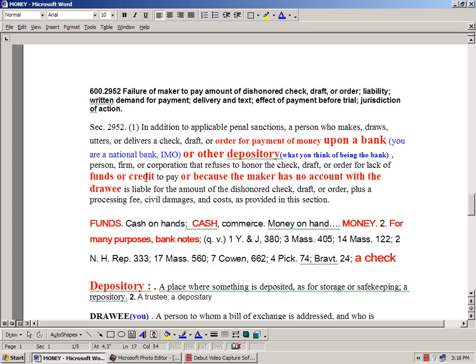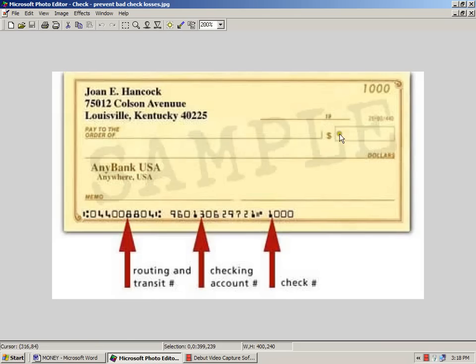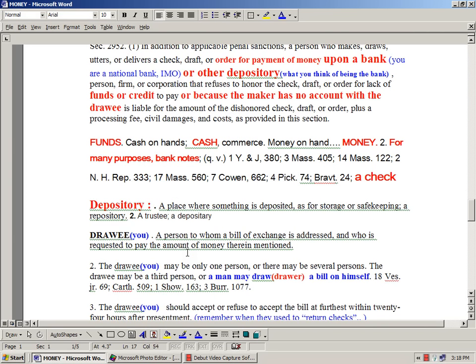All right, because you put on deposit gold and silver with the bank. And when you're writing this out, if you fill both of these out for the same amount, the limiting factor is the dollars with an S. If you don't put down the gold and silver, because you're giving them a paper, when you put in a deposit, it's like a paper receipt for the gold. So if now you want to pull out your gold, you can only pull out as much gold as you have a receipt for. If you try to take more, you're stealing. So a depository is a place where something is deposited for storage or safekeeping. A repository, a trustee, a depositary. It's a bank. The thing you think is a bank is a depository. It's where you take something to deposit.